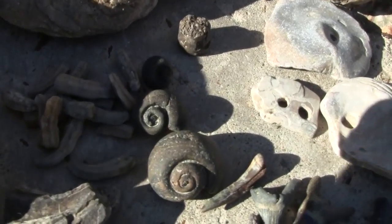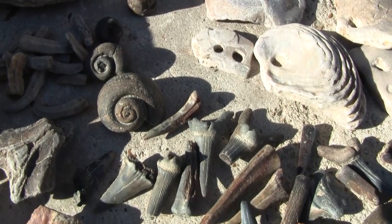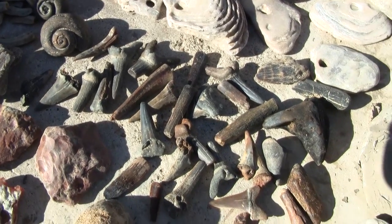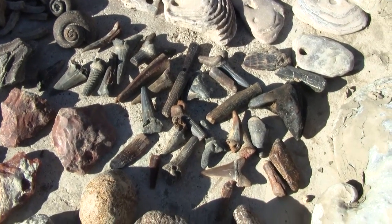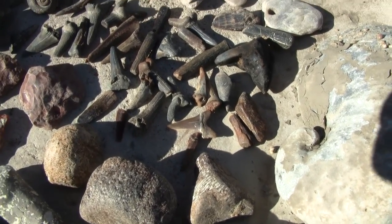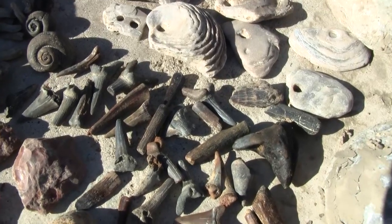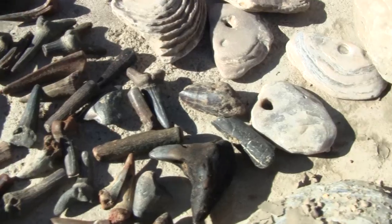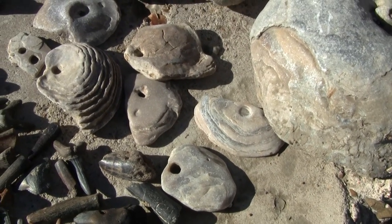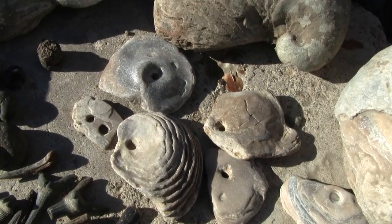I've got some gastropods there. I've got some fossilized seagrass, an assortment of teeth. There's some shark teeth, maybe ichthyosaur teeth, maybe a couple of things I don't know what they are. Maybe even a part of a mosasaur tooth in there, I see. Maybe Enchodus teeth. Got some shells here with some holes drilled in them. Not sure if the Native Americans did that. It could be naturally occurring, but some of them are kind of different looking.